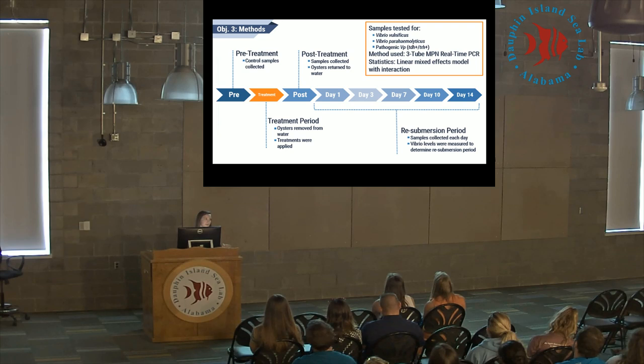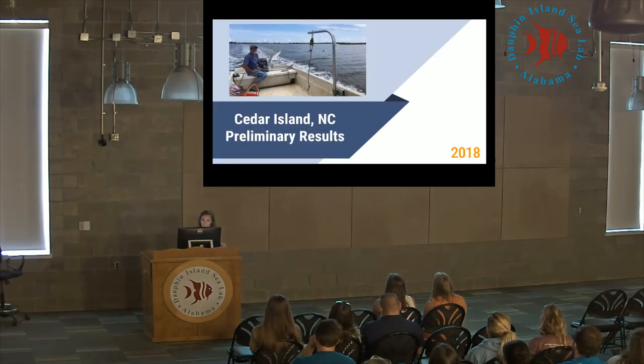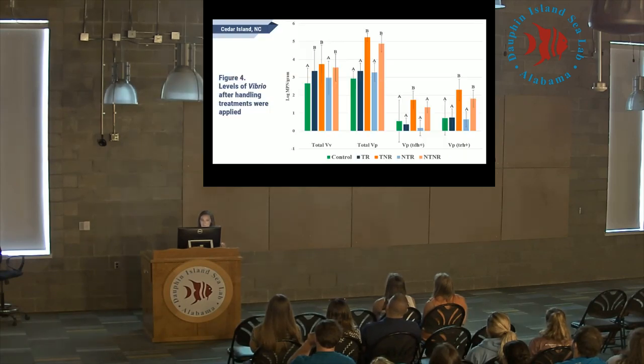and I took all of those oyster samples back to the lab and tested them for 4 different Vibrio types. You had total VV, total VP, and pathogenic VP, which is TDH positive or TRH positive. For all of those, I was able to use a linear mixed effects model with an interaction term to analyze the data. So today I just have some of my preliminary results from the 2 trials I performed in 2018.